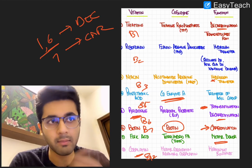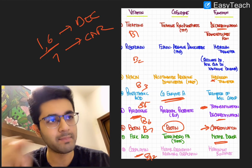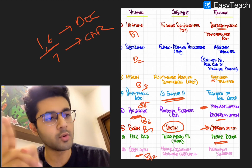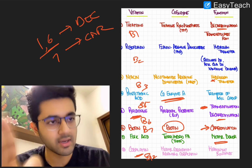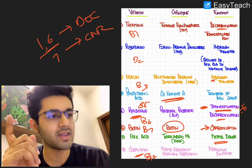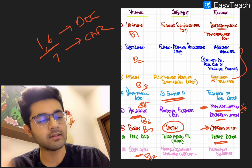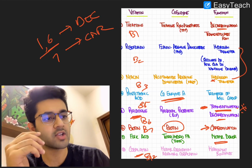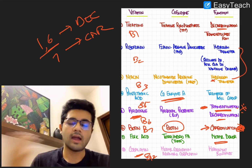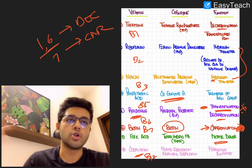they are involved in. Remember, thiamine, TPP rather, is involved in decarboxylation, and B6 also plays a role in a few decarboxylation reactions. Most importantly, B6 is associated with transamination reactions, very, very high yield. FAD and NAD, that is B2 and B3, are in hydrogen transfer reactions. B7 is the only vitamin involved in carboxylation reactions. And B9 is a methyl donor.